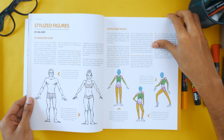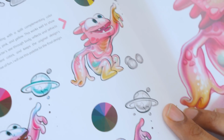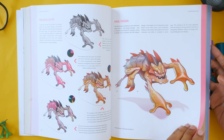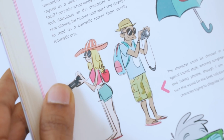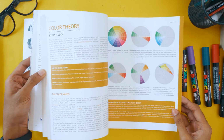is good, right? Wonderful artists, like tremendously talented artists inside this book. They're showing their process and things like that. But I was expecting something more different. It's a good introduction into the world of creating stylized characters and character design. And it's a good book to have in your library to just sort of flip through and look at things and just get ideas and inspiration.